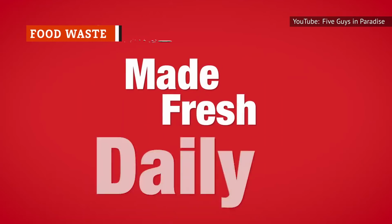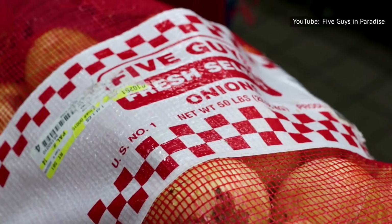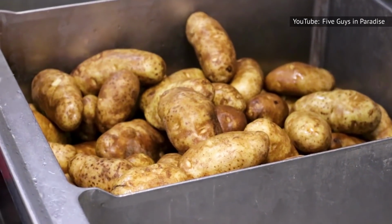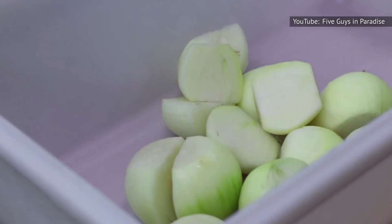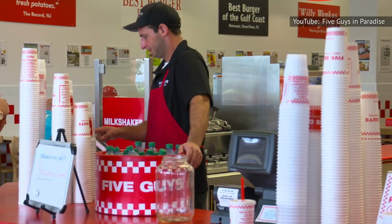We've already established that Five Guys takes pride in its no-freezer policy. So if something is prepared fresh daily, that indicates that the items in the cold case are in fact prepared that morning and not the day prior. Five Guys embraces the fresh food factor because fresh makes food taste better.